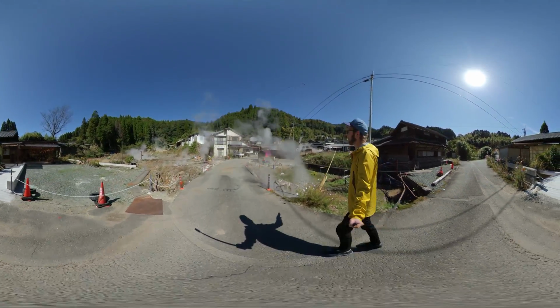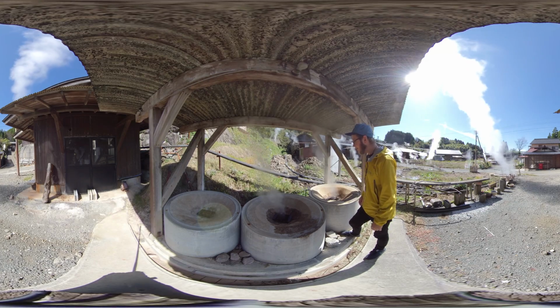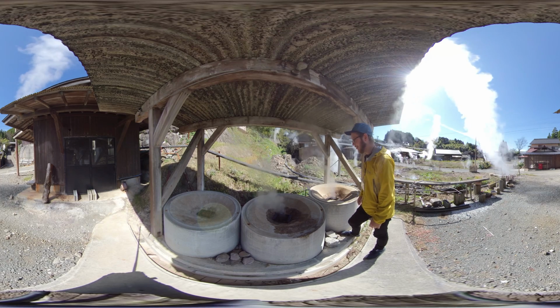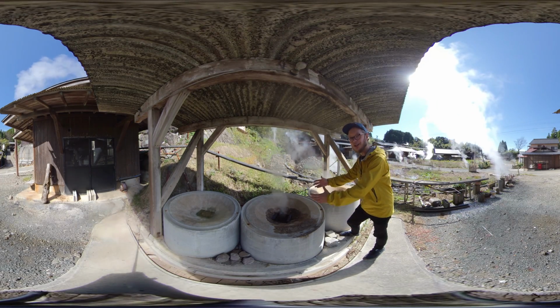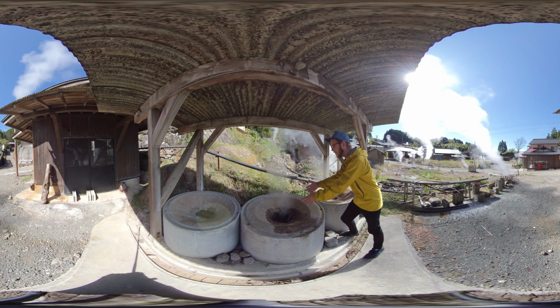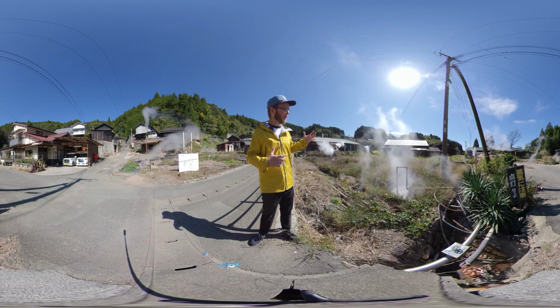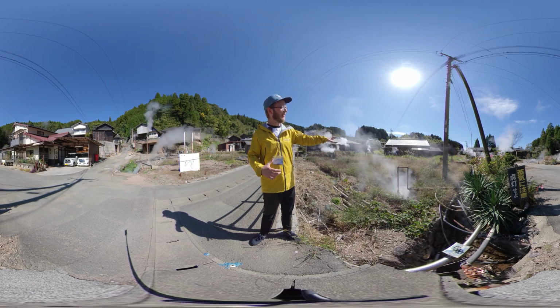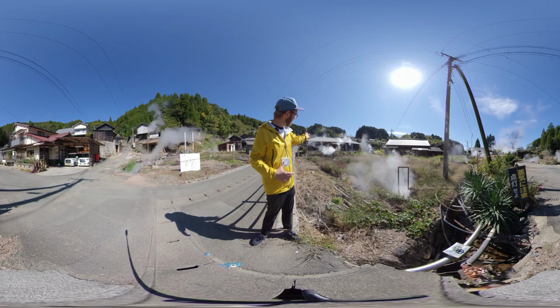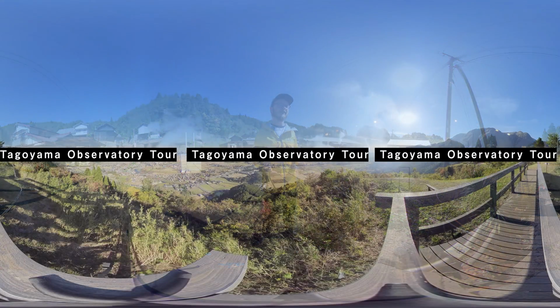Welcome to Waita Onsen Village. It's actually what you could call a natural steam cooker. As you see, steam is coming up from the middle, so the locals, they put vegetables and other food here to steam. The villagers, the local people, have actually decided to invest in using this resource, the steam, to build a geothermal power plant.